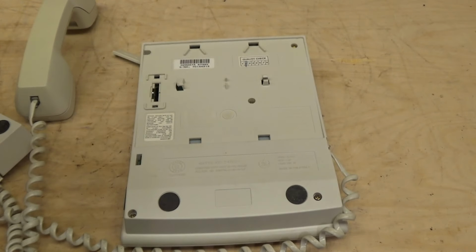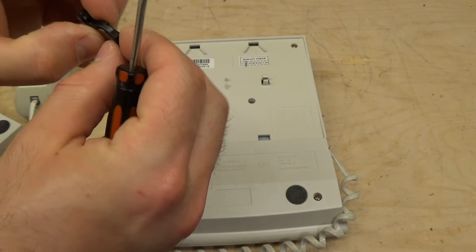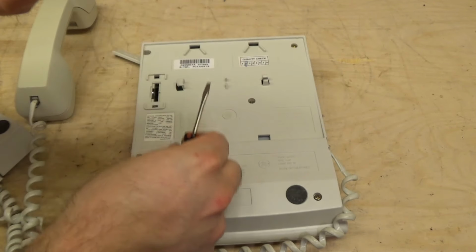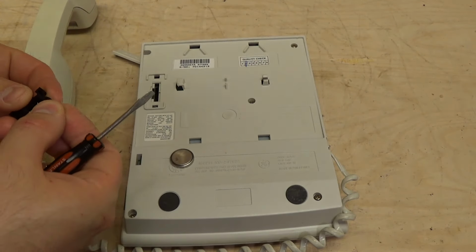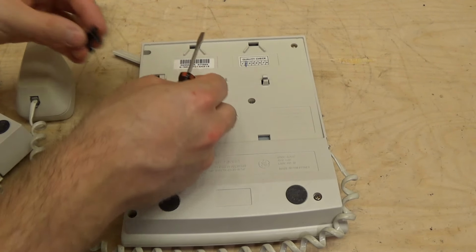Does this have a date on it? Made in Japan. This is probably a very good quality battery. I wonder if it still holds a charge. Oh no, that just broke. Well, that's not good. Well, it's a good thing I didn't really plan to reinstall that.